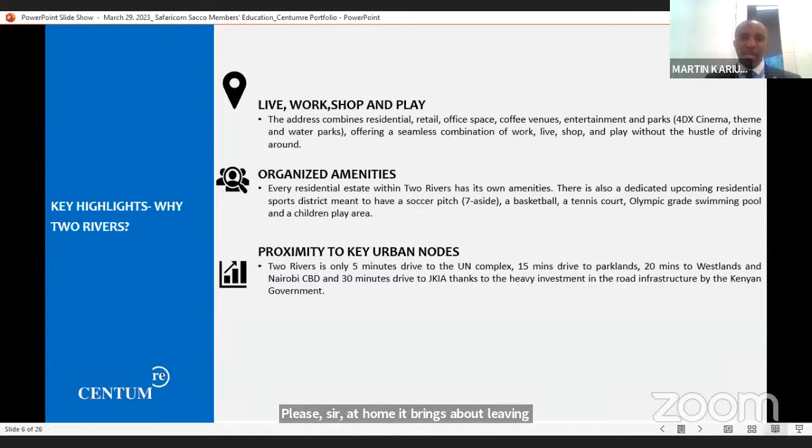Organized amenities. Somebody could be wondering, now that Centum Real Estate is developing big mixed-use urban cities, how are the amenities planned? We are very particular about the amenities. Every project has its own amenities, and we make it deliberate because for us to be able to manage these amenities, to manage the service charge, and to maintain them well, we have to make sure that if it's project A, it has its own amenities within its own allocation, within its own estate. So we don't mix, but we usually have a pool of amenities, such that things like a 7-a-side soccer pitch would be impossible to allocate to every project. So what we do is we allocate a central area where we put all the amenities that require big sizes of land.